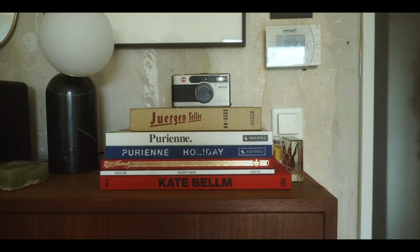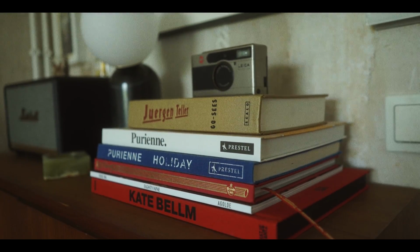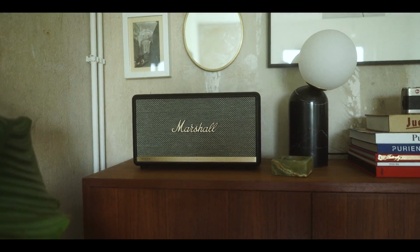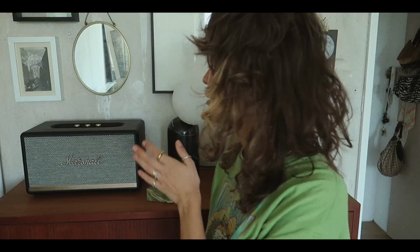And on top of that, I have some of my favorite photography books, some art, and a mirror. I got this marble lamp from Made, and also very important for me personally is my speaker from Marshall. So yeah, I dance a lot in my living room, and you need a good speaker for that, right?